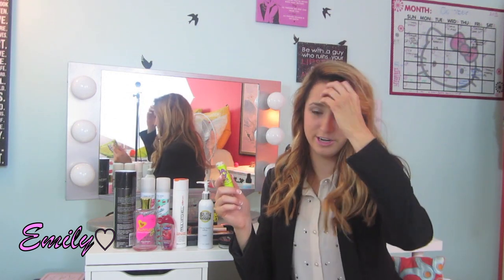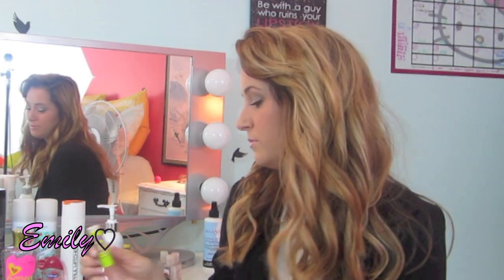This is my Baby Lips. This is from the original. This is not the neon one or anything like that, but this is the original Baby Lips in mint, and it's in the green tube. Went through a whole thing of this. I'm obsessed with Baby Lips.